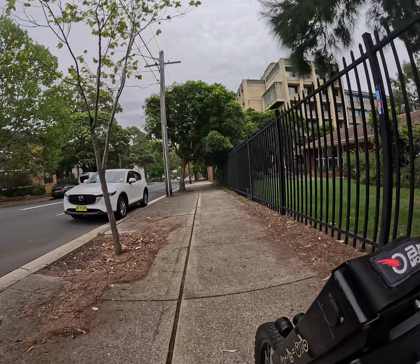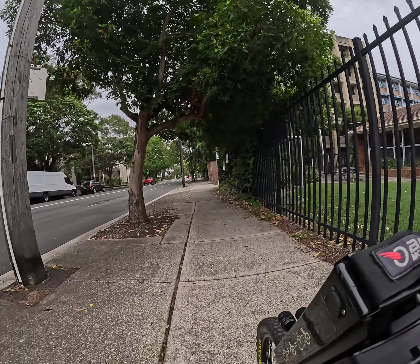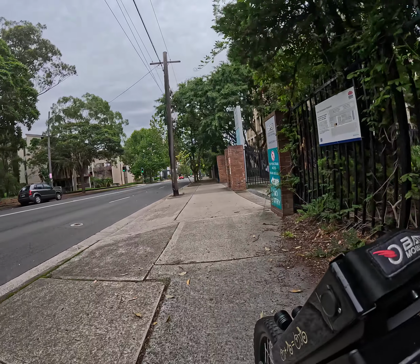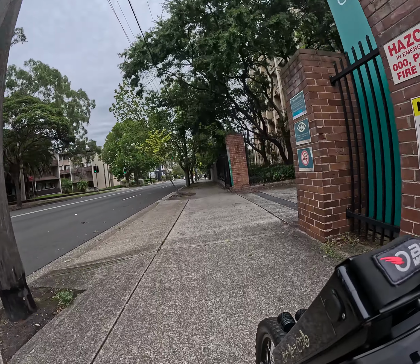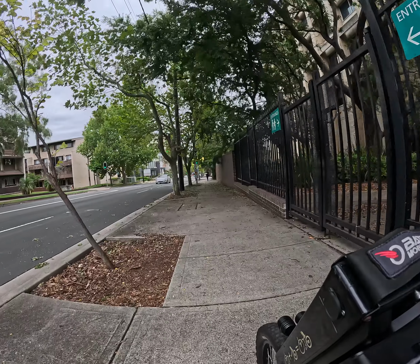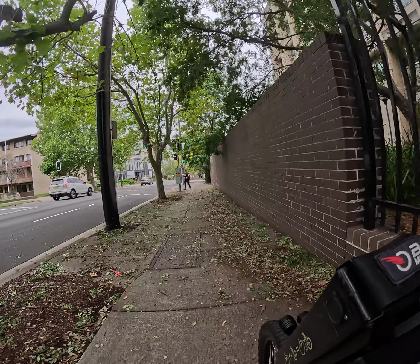And what I'll do is I'll create a playlist called the Bankstown Hospital. So as you're all probably aware, Bankstown TAFE is being demolished to make way for a brand new multi-billion-dollar Bankstown Hospital. So this part of it is going to be a high-rise car park.